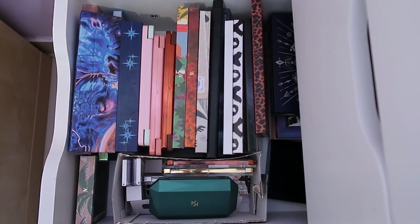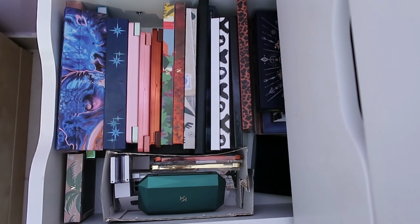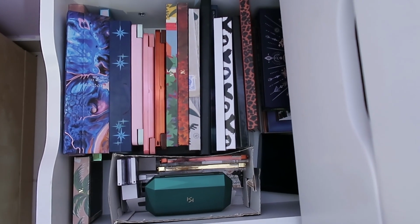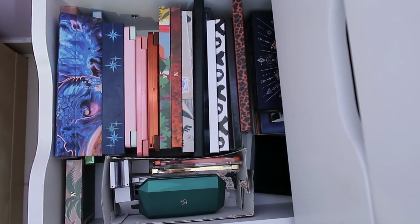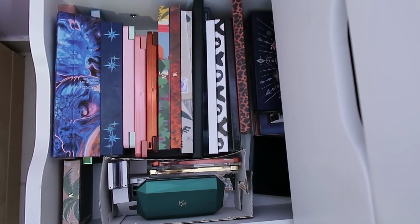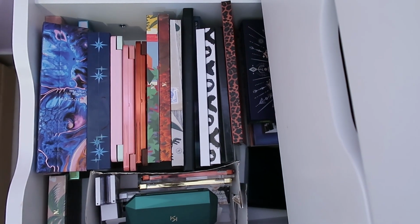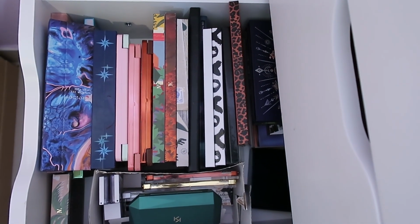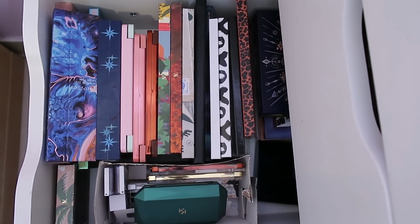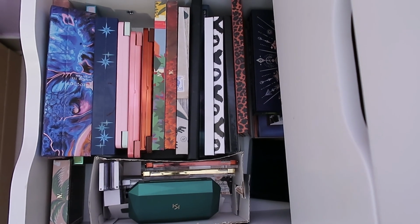So place your bets. How many will I declutter? If any. Because I think this is one of the drawers that the likelihood of me decluttering is reaching 0. And I also have a few more palettes that were on the side, and we will go over them at the end. So grab a drink, some popcorn, and let's just start.